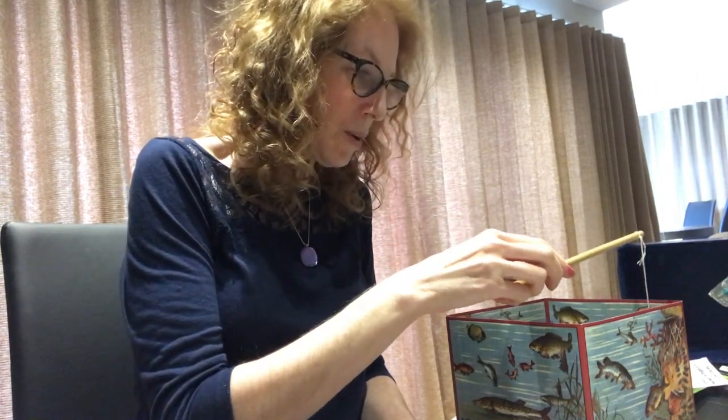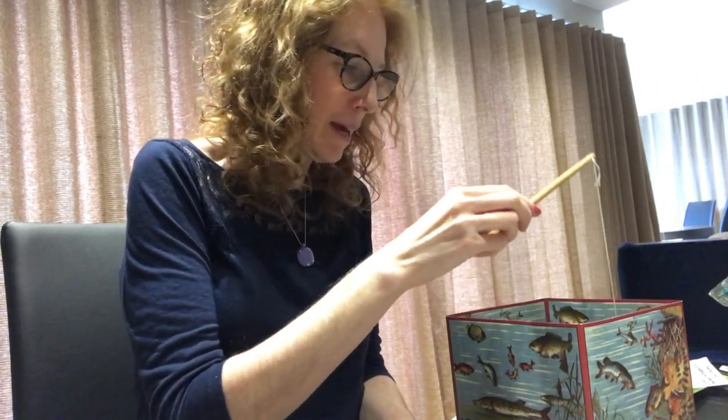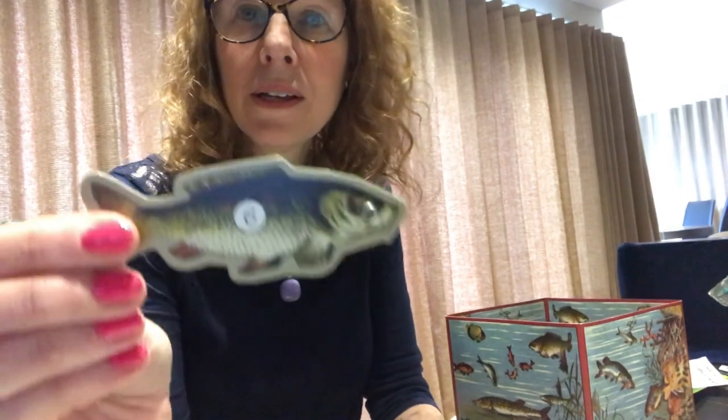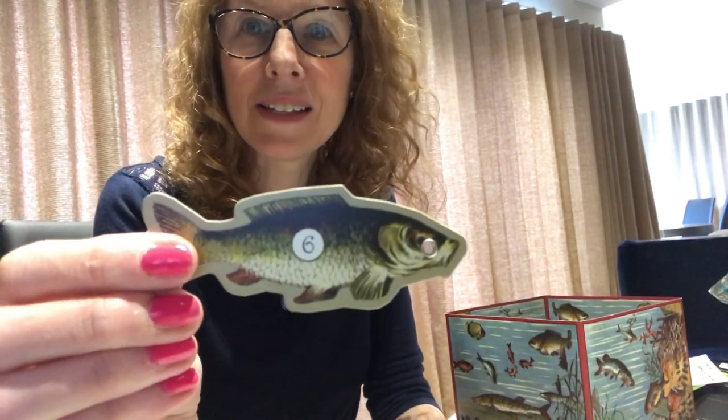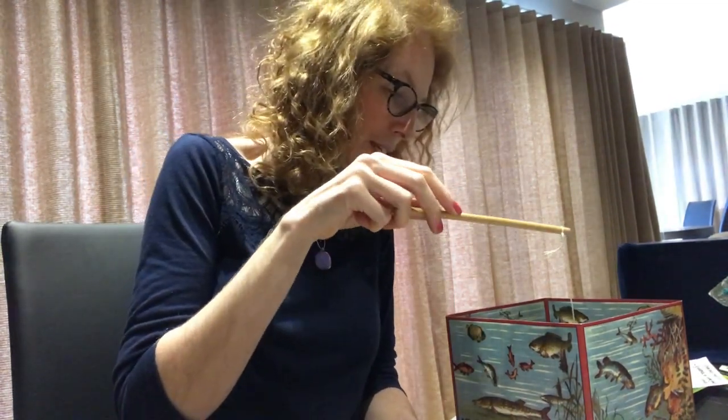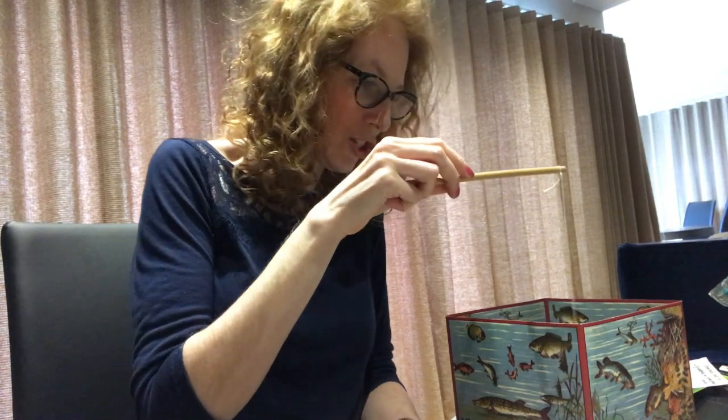Right, I've got 2 fish left. Let's do clapping again. See how many claps this time. Here he comes. It's number 6. 6. So we're going to do 6 claps. Are you ready? 1, 2, 3, 4, 5, 6. Brilliant.